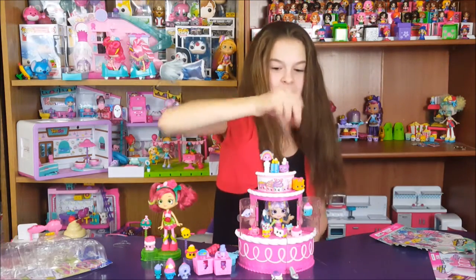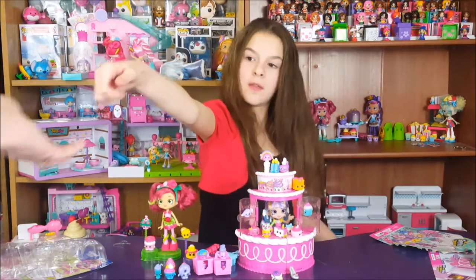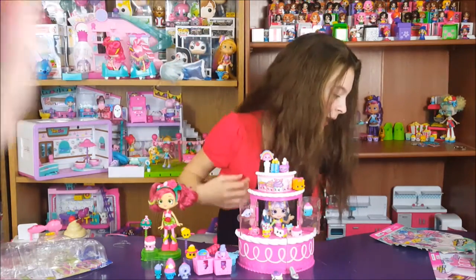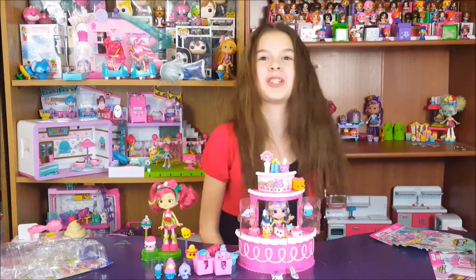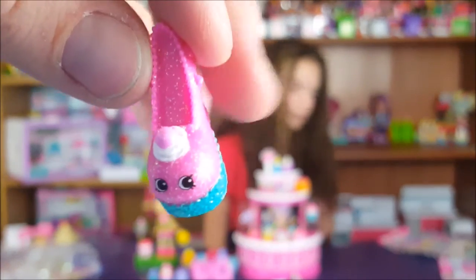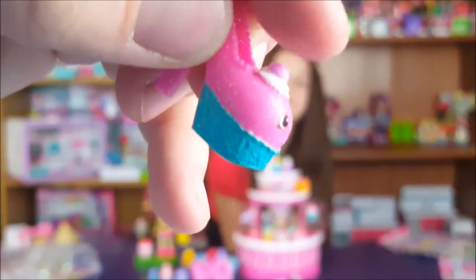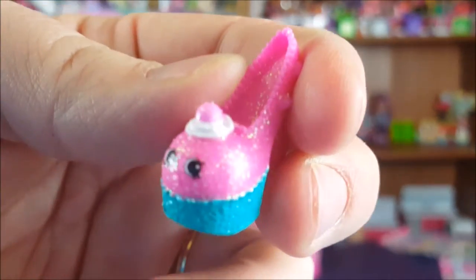Okay. Next we have the two exclusive Shopkins. They are Helen High Heel or Helen Frosting. Okay. Helen Frosting? This one? No, the shoe. Why would you have a high heel shoe? I don't know, that's what I was just going to ask you. But she does have the whipped cream and stuff on the top. But it is a Shopkins shoe, so there's nothing glittery. It will be in the Shopkins Season 7 Collector's Case.